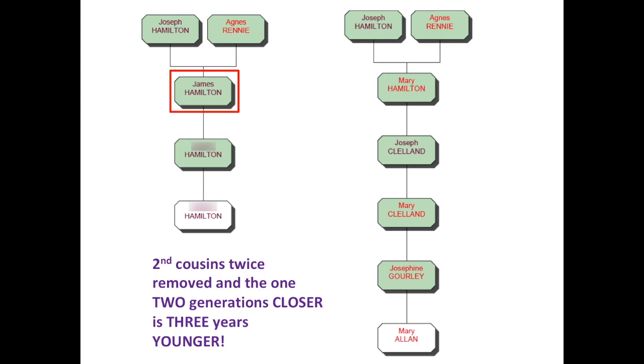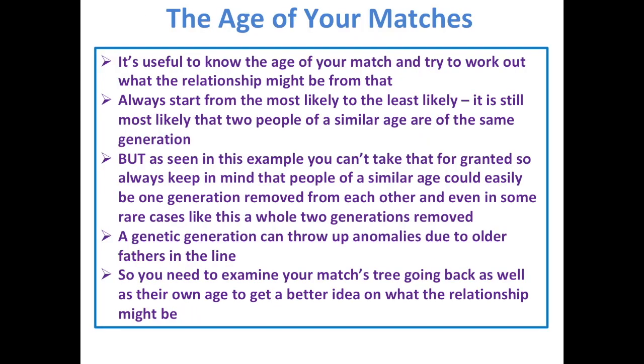And on my mum's side, there were some quite short generations. So you can't always go by age. It's useful to know the age of your match and try to work out what the relationship might be from that. And of course, once again, always start from the most likely. 2 people of a similar age are always most likely to be the same generation. But they can be a generation removed, and even in extreme examples like that, 2 generations removed.